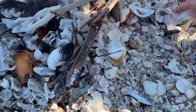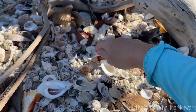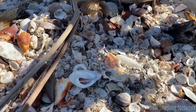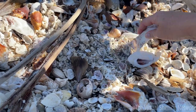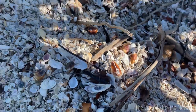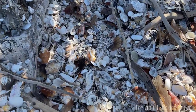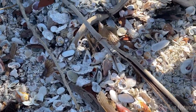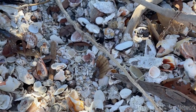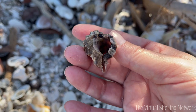I'm gonna move some of this away and see what we can find. There's another little king crown right here. Lace murex right here. Very nice. Look at that. Beautiful. Let's see if you guys see anything down here. Kind of get down and we'll look at this big dark, dark apple murex. Look how pretty. Beautiful.